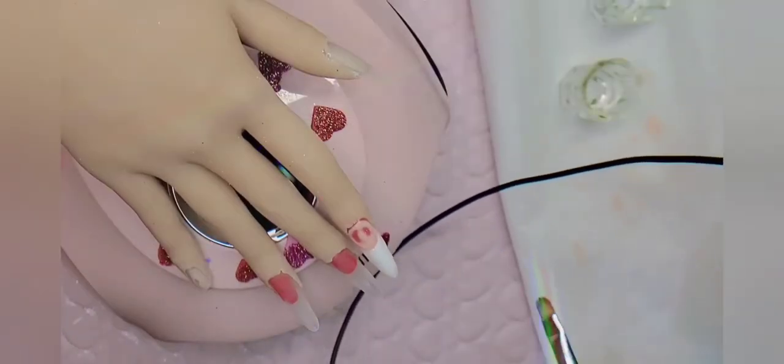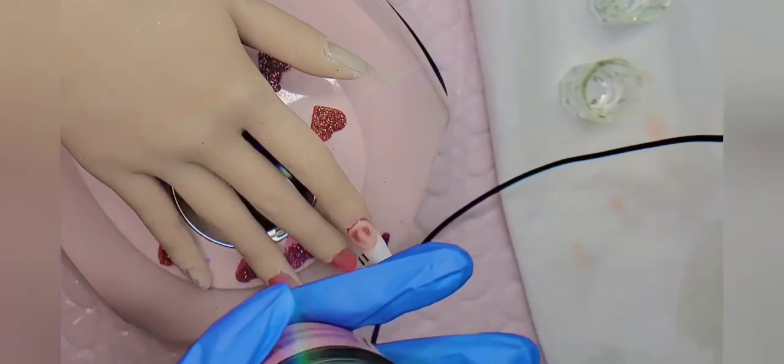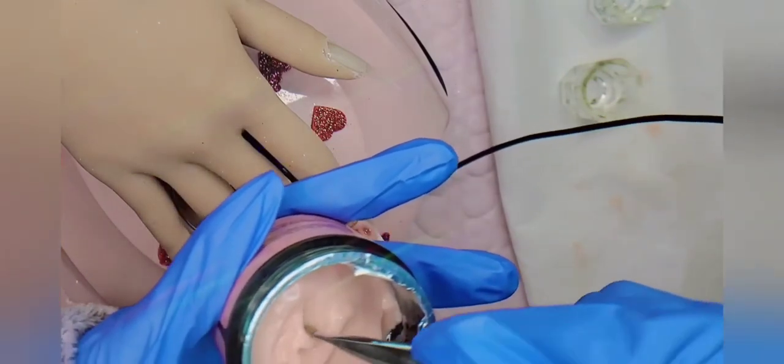All right, guys, so let's finish this nail up. I'm gonna grab my souffle cream gel again. Grab me another scoop of it.